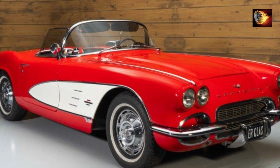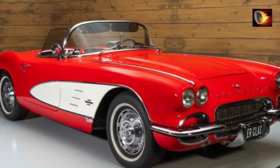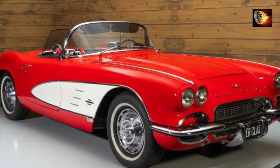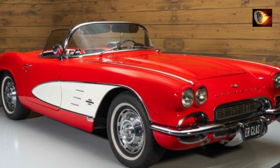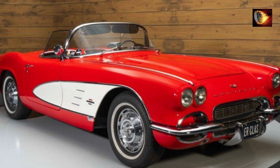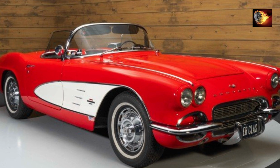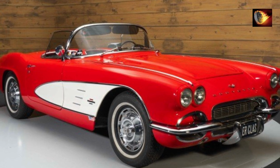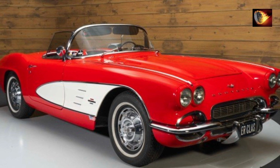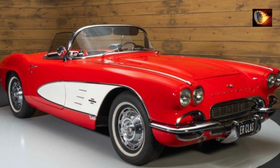1956 Chevrolet Corvette C1. The Chevrolet Corvette C1, the first-generation Corvette, is an American icon. It was produced by Chevrolet from 1953 to 1962. Introduced in 1953 as a concept car, the Corvette C1 made its way into production and became Chevrolet's flagship sports car. Its sleek and curvaceous design, influenced by European sports cars, set it apart from other American cars of the time. The C1 underwent some design changes over the years, evolving with more refined and aggressive styling cues.